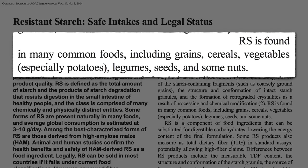Resistant starch is found naturally in many common foods, including grains, vegetables, beans, seeds, and some nuts. But in small quantities, just a few percent of the total. There are a few ways, though, to get some of the rest of the starch to join the resistance.